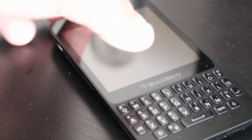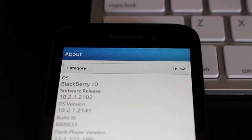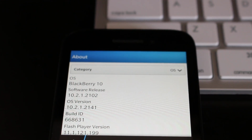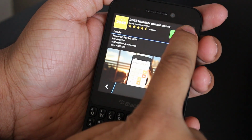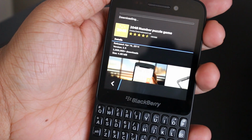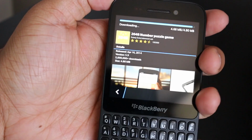The software in the Blackberry Q5 runs the latest and greatest version of Blackberry 10, which is OS 10.2.1. This OS really transformed the ecosystem of Blackberry. Now Blackberry runs almost 90% of the apps in the Android Play Store smoothly. This can be done by sideloading Snap Store, which can be installed in 30 seconds. If you are interested in how to install Snap, Amazon App Store and other app stores, check the description of this video for links.